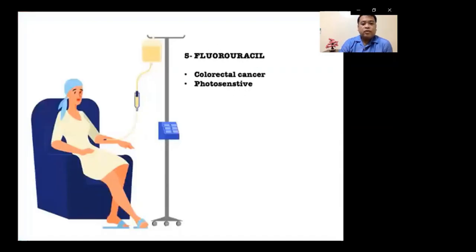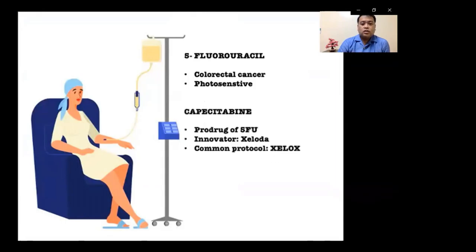5-FU, or 5-fluorouracil. It is indicated for colorectal cancer, and it is photosensitive when administered inside the body. So the common toxicity for 5-FU is that the skin will be darkened and the veins will be darkened. And the tablet form is capecitabine, which is the prodrug of 5-FU. The common protocol used for colorectal cancer is CAPOX.